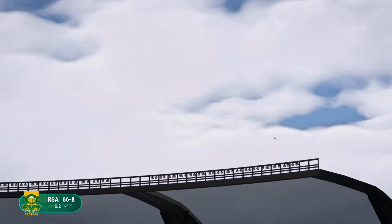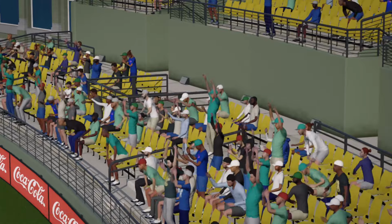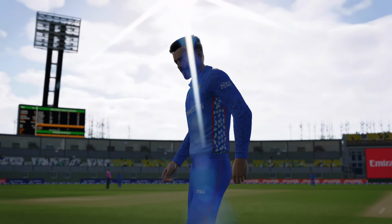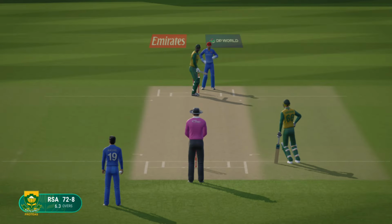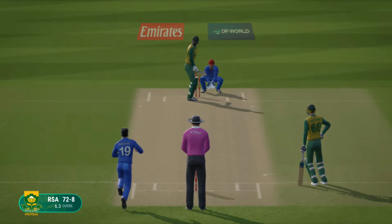Rabada, stand and deliver. Holds the pose as the ball goes straight over the bowler. Six more. Hit that one on the up. A fabulous drive for six. I'd like to see them just aim for the top of off now. As a bowler, you've got to make them play on your terms.